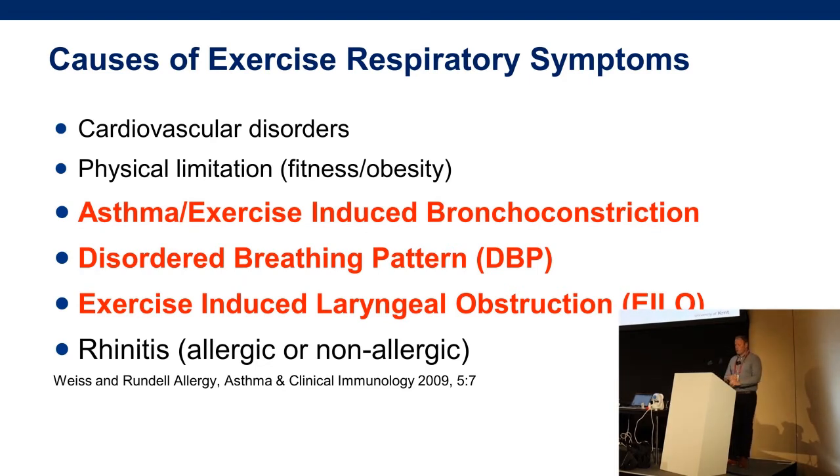The reasons why somebody might be short of breath can include cardiovascular disease, or physical limitations, especially when someone's maybe not been active, coming back from an injury, or moving from a sedentary to a more active lifestyle. It could be because of an allergy, but the majority of people that I see, it's usually down to asthma or exercise-induced bronchoconstriction. It could be down to a disordered breathing pattern, or an exercise-induced laryngeal obstruction. Without objective testing, it's very difficult to differentiate between those three things, and that's where this kind of assessment allows us to support the athlete and make an accurate diagnosis in a short period of time, and then support the client efficiently.